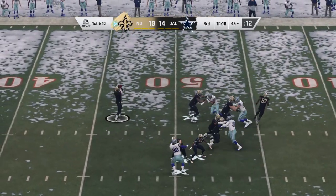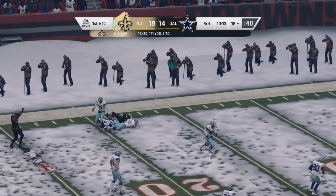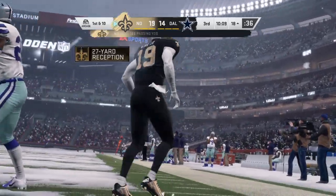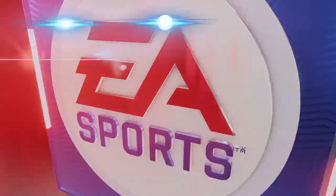On play action, they'll throw. 20! Again has it complete. And they'll wind up getting this one all the way down inside the 20. A very solid gain of 27.